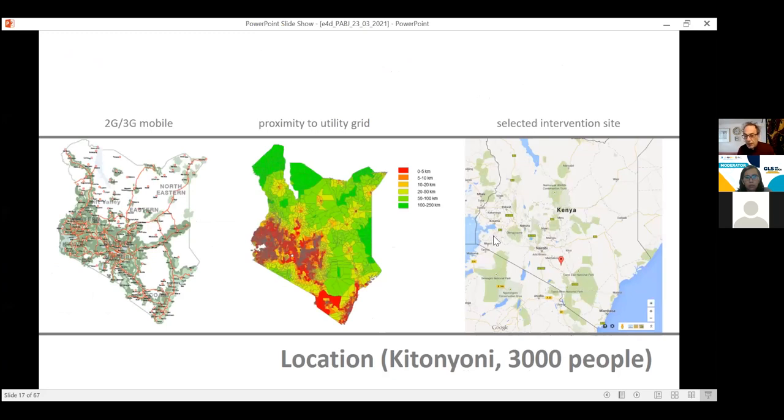So this is a map of Kenya. On the left, you can see in the green, this is where there is 2G or 3G phone coverage. I talked about the phone as being an important way of creating customers for the system. So clearly, I'm going to put my mini grid where there is a phone signal. Otherwise, it doesn't make sense. So one of our location criteria is there must be a data signal. So we're in the green somewhere.